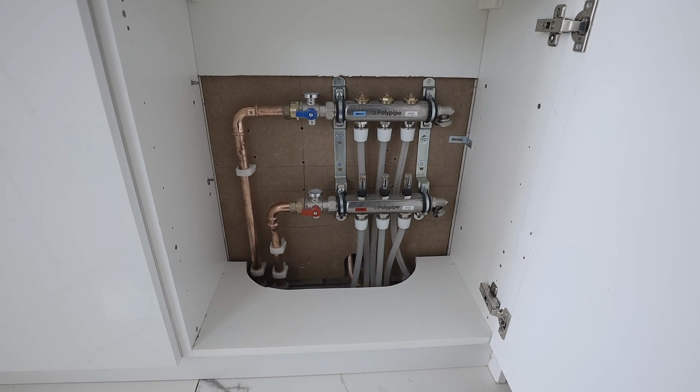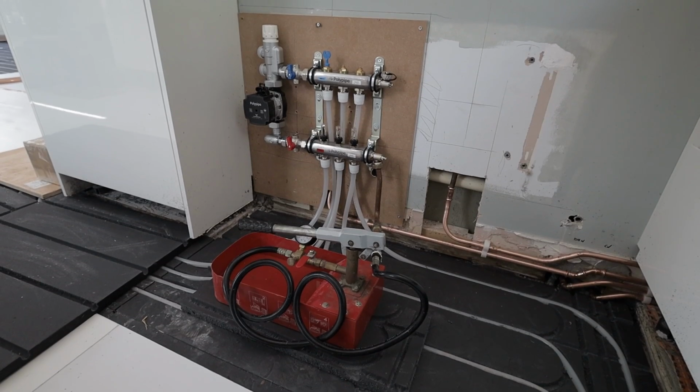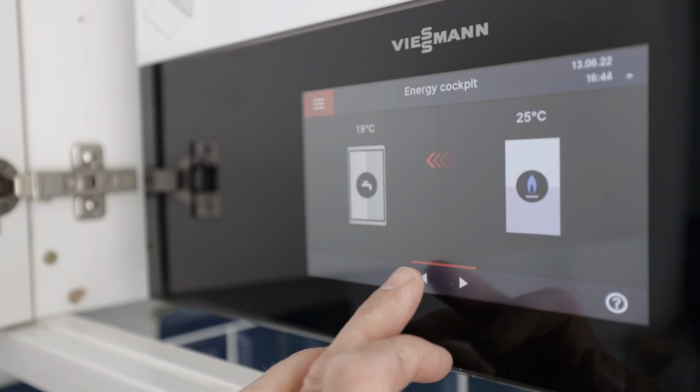And why is it important? On manifolds where you adjust the blending valve, once you set it, the underfloor heating stays at that temperature throughout the year. We want to avoid that. We actually want to modulate that temperature going to underfloor heating to gain extra efficiency. And we can do it by setting the curve for underfloor heating on the boiler itself.